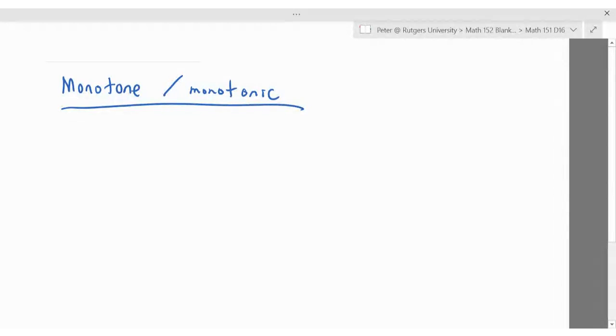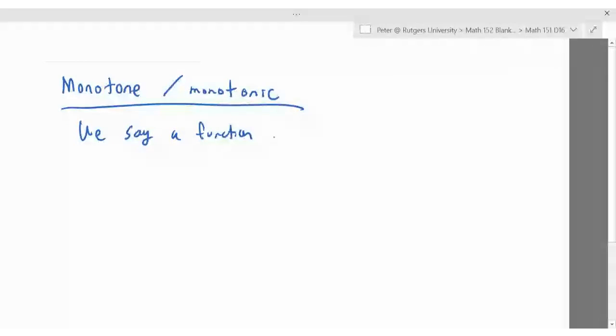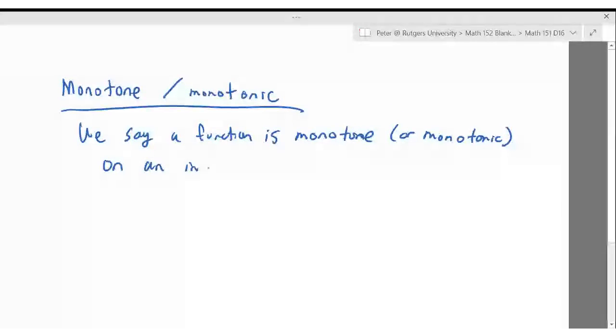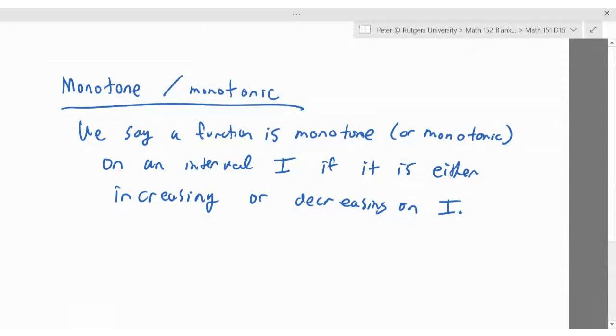The term is monotone or monotonic. So we say that a function is monotone, or sometimes we write the word monotonic, on an interval I if it is either increasing or decreasing on I. So monotonic is just one of these terms that collects the two opposite terms.